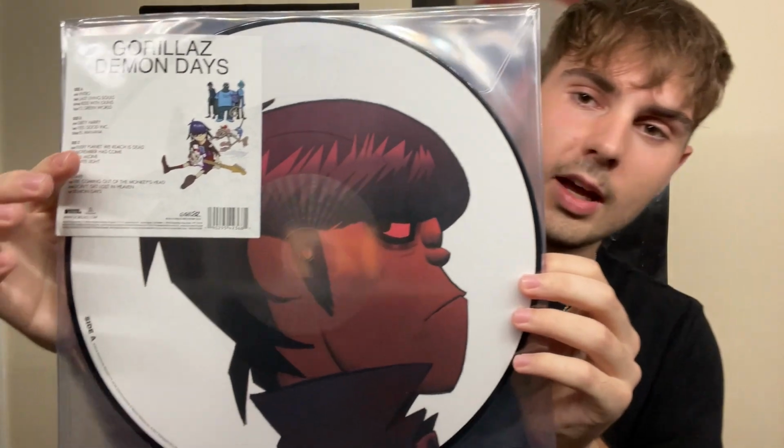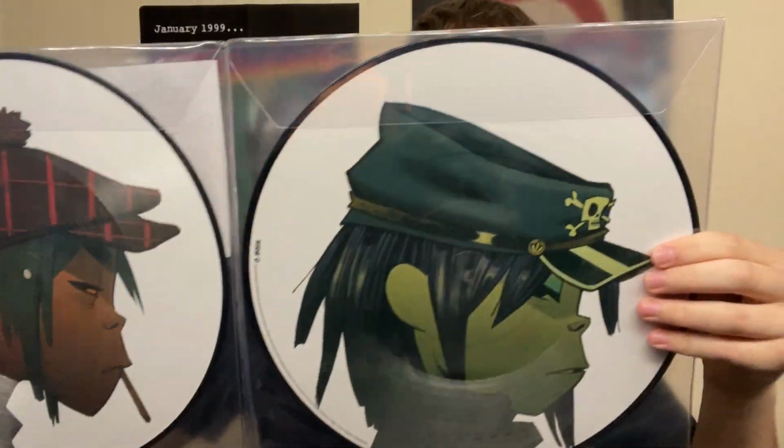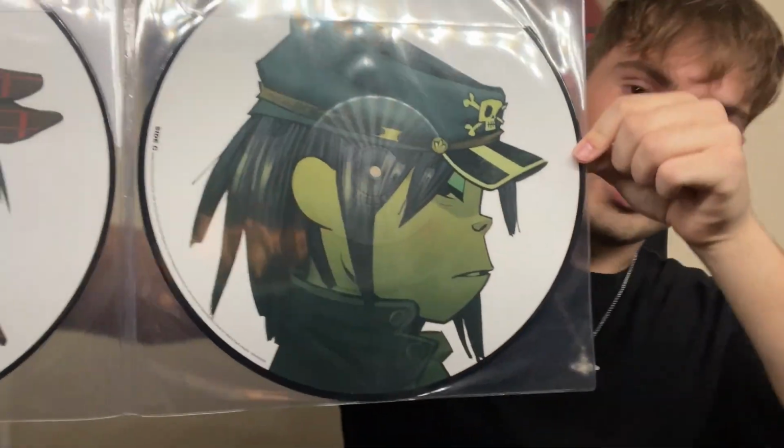But I'll give you a quick rundown. It's the Demon Days album, but instead of being a single color or a mixed color, you can see it's a picture. This one takes the iconic silhouettes, each sort of mugshot, if you will, or headshot of each character. So here at the front we have Murdoch, and then on the other side we have 2D, and then for the second disc for side C, we have Noodle, and on the back we have Russell.